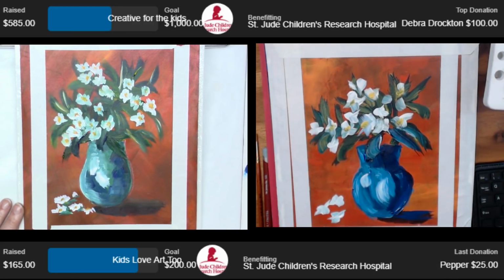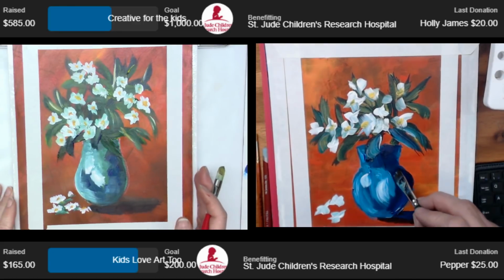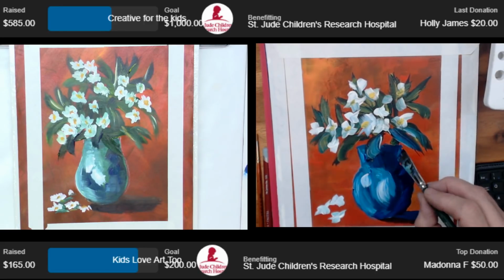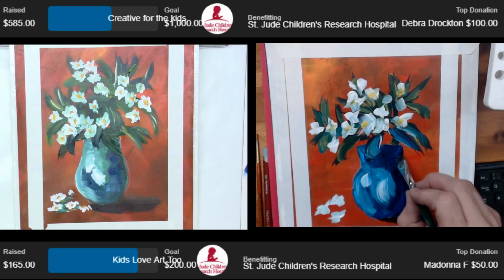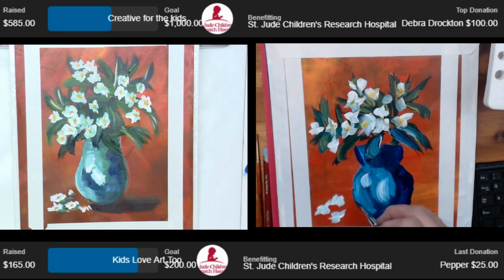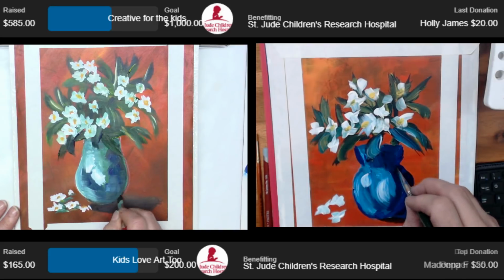Just having fun. Thank you so much, Holly. Oh my gosh, this was a real challenge. Whoops, that's a light color. I want it dark. This is a super challenge to do. If you've never done a paint along with Ginger as she's doing it, and you feel like you're up for a challenge, oh my gosh, this is an amazing challenge.